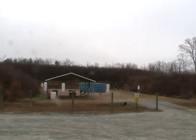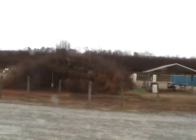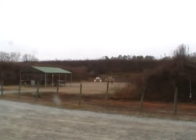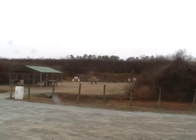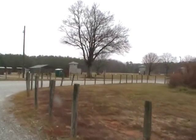Alright, we're whooping a U-turn at the end of that road and we're working our way back up. There's another good view of one of the 30-yard pistol ranges. Again, a wonderful place to come and shoot. Even on a hot day, it's nice. You can get your vehicle pretty close to these sheds and not have to tote your equipment in a long ways. Now we're working our way back up.